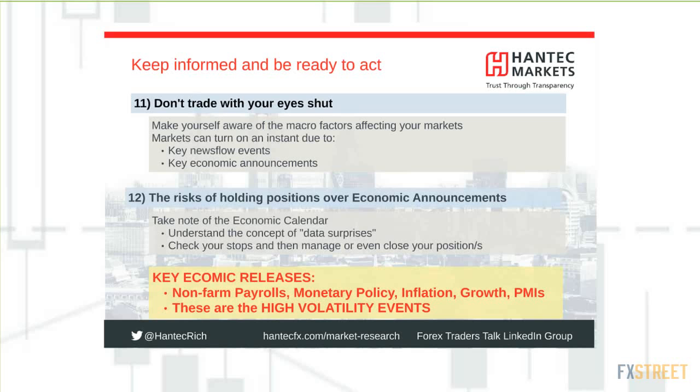Non-farm payrolls, monetary policy, inflation, growth, PMIs, these are all very high volatility events and can have significant impacts across your charts. And I think, keeping that in mind, you need to know what's going on. You need to know what's about to be released, and you need to adjust your positions accordingly, because any sort of surprise in the data release can have a significant impact across markets.